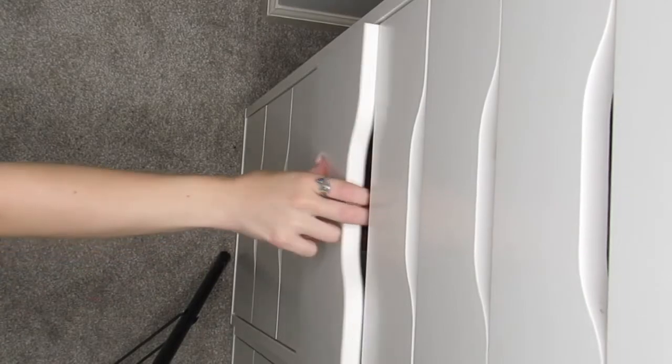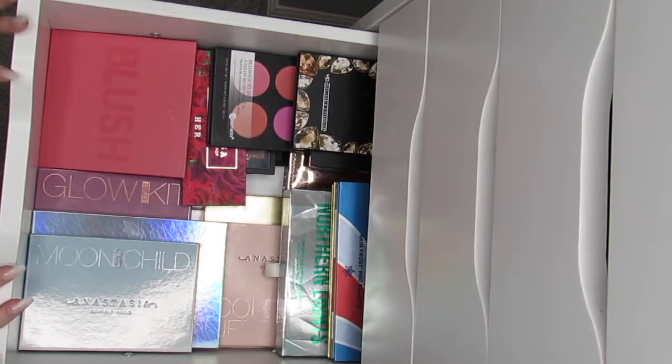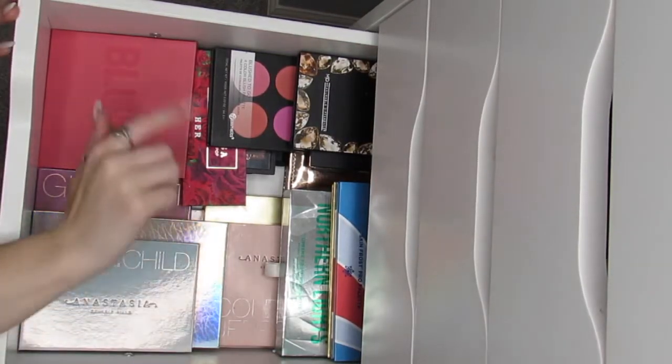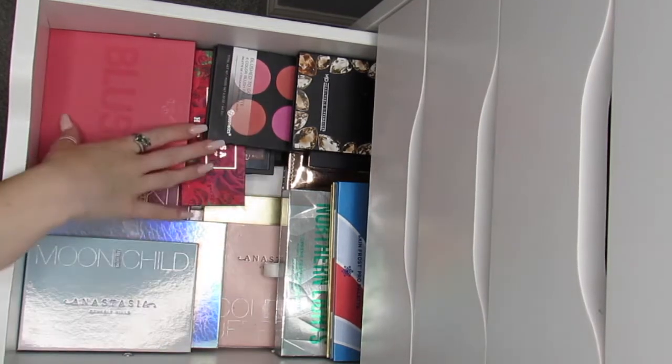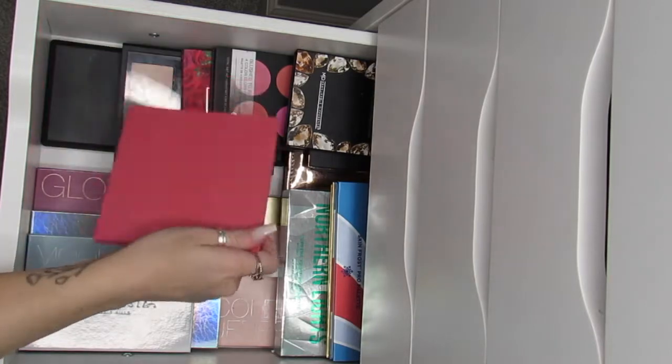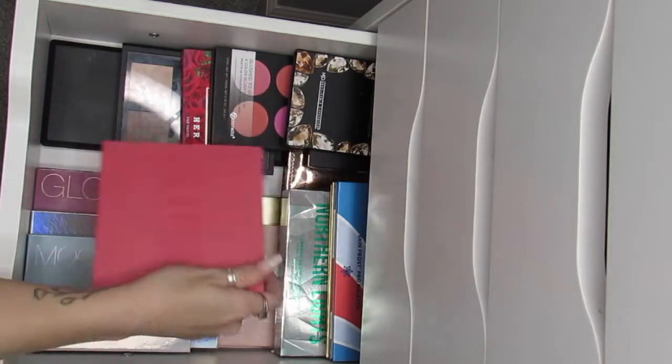So for this next drawer, this is where I keep all of my face palettes, whether it be blush palette, contour, highlight, all that goes in here. So on this side is where I actually keep all of my blush palettes, my contour, all of that.